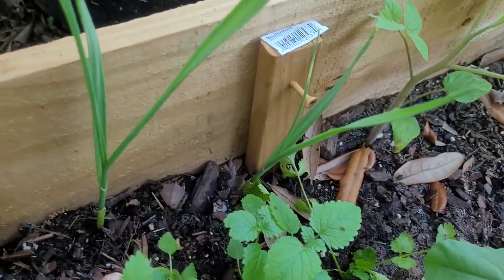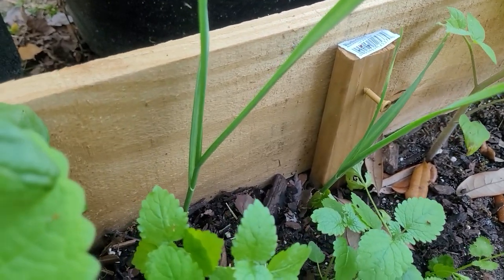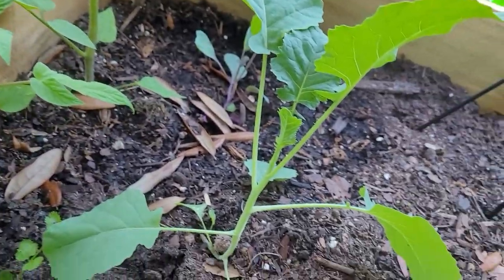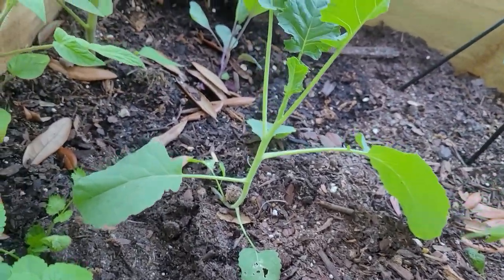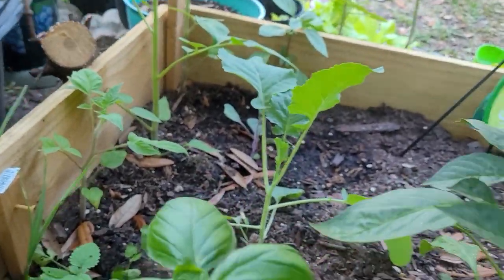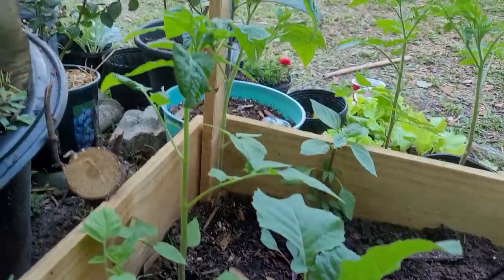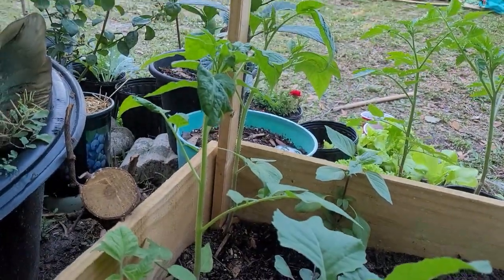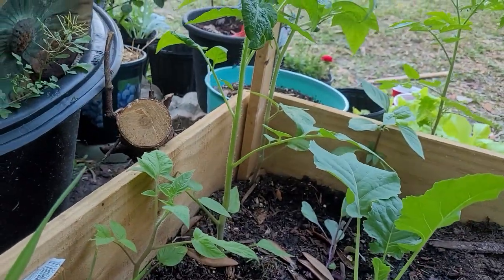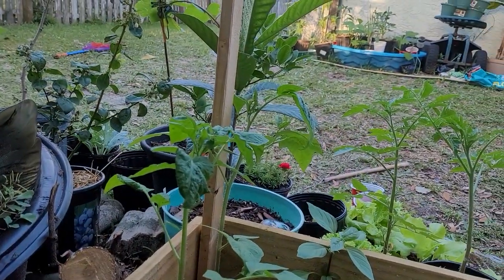If you can see right here, that's some garlic cloves that I planted. I planted them along the edge because I knew I wasn't going to really mess with them. And there's another, I believe that's kale right there. I can't remember this one specifically, but this one here is kale. And all the way on the other side, those two stalks, and then you have a baby one right here. Those are Brandywine tomatoes that I'm growing.